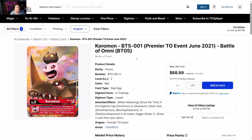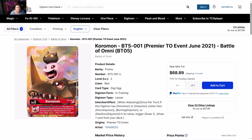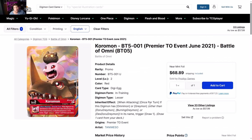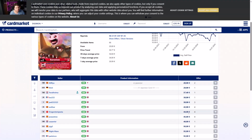Then we have Koromon BT05. This might be a good time to actually pick these up in the close to $70 range. This is probably the lowest it's been in ages, and you know what happens when they finally release Greymon support. It always spikes up, and this card is always the center focus of spiking up. This is a good long-term hold investment because once that price explodes in the market, you can flip it and make some great green. Europe side looking like 20s to €44.